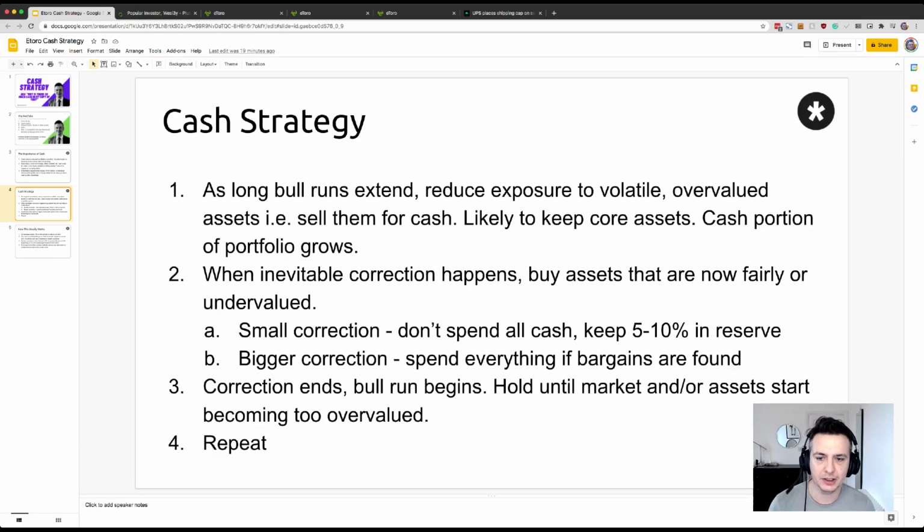How do I spend that cash? That depends on the type of correction, the size of the correction, what was happening in the bull market immediately before that. So I almost always will keep 5 or 10% of my cash in reserve, because you can't be certain that you found the bottom of a consolidation or correction or a bear market. So I will keep some cash in reserve, and if the correction carries on going for a very long time, I'll continue buying in to average down, because after every bear market, there is a bull market.